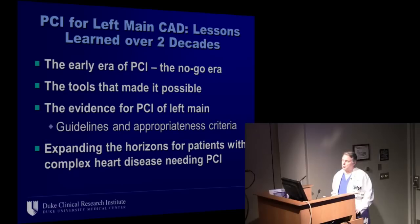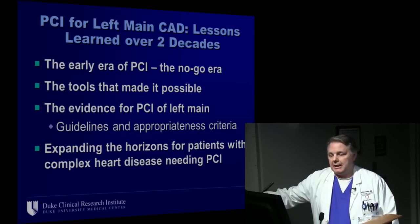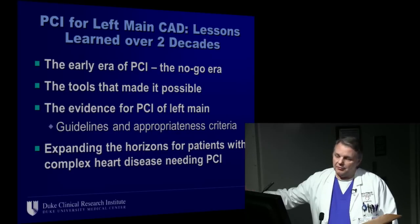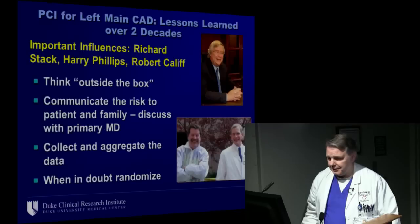So I'm going to try to cover 4 broad areas. I'm going to give you a little bit of a historic perspective of where we've been with PCI for left main disease. I call that the no-go area, and you will understand that pretty quickly when you see the slides. After that, I'm going to talk a little bit about the tools that were developed that made it possible to tackle this more complex type of patient. I'm going to give you an update on what evidence we have for PCI for left main, and also share with you a little bit of what the guidelines and appropriateness criteria say. And then in the final few minutes, I'm going to expand on where I think things might go in the future and where we are sort of leaning into here pretty quickly. I'm actually fairly grateful that there's no surgeon here yet, but hopefully that will come.